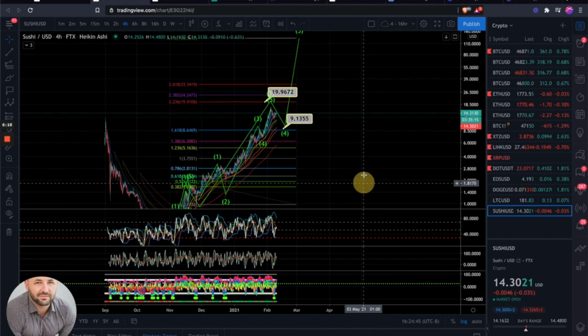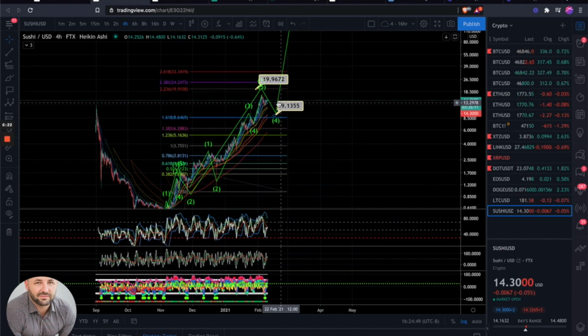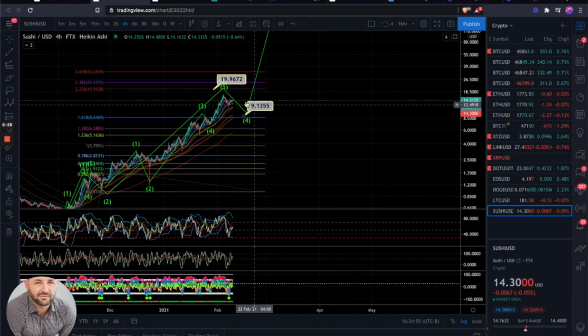And what we're looking for overall for this count looks like we are in a third wave. So we could see a little bit more of a pullback as we continue in what I think will be a fourth wave. We might not get down to the 9.1, but really between where we're at, 13.7, down to 9, I would expect a little bit of movement. I don't see it taking off quite yet.